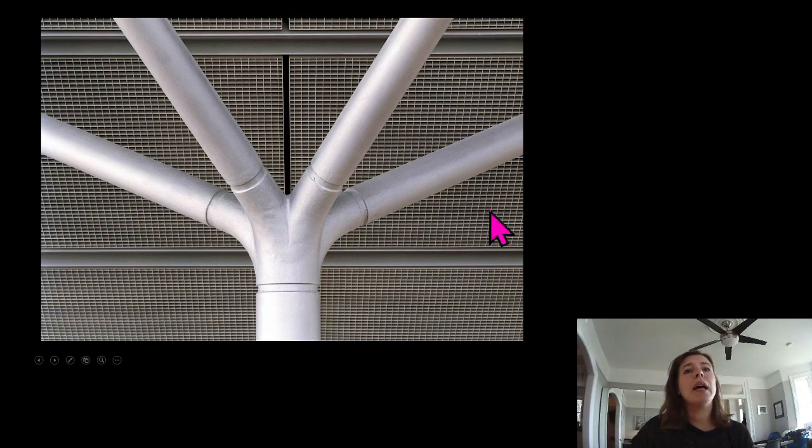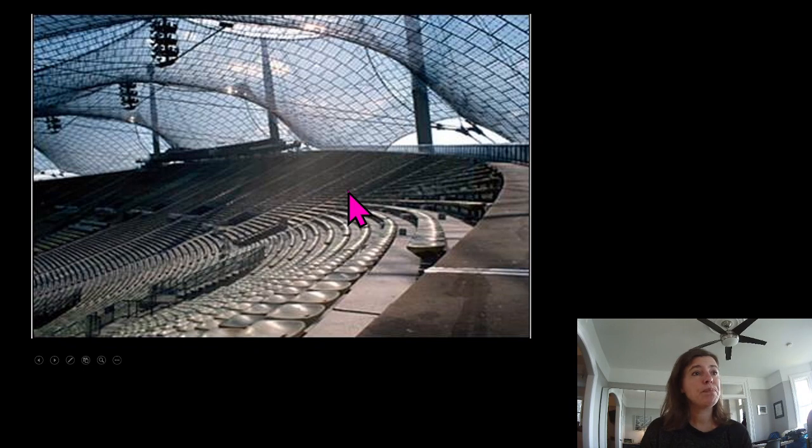Here is an architectural feature. The casting joint isn't actually right here. If you look closely, you can see right here and right here is where the slight imperfections are, where they've welded the tube to the casting. And rather than have that be seen as a flaw, nearby they put an architectural feature to draw the eye to it so that this almost disappears from view compared to this controlled cast-in feature.